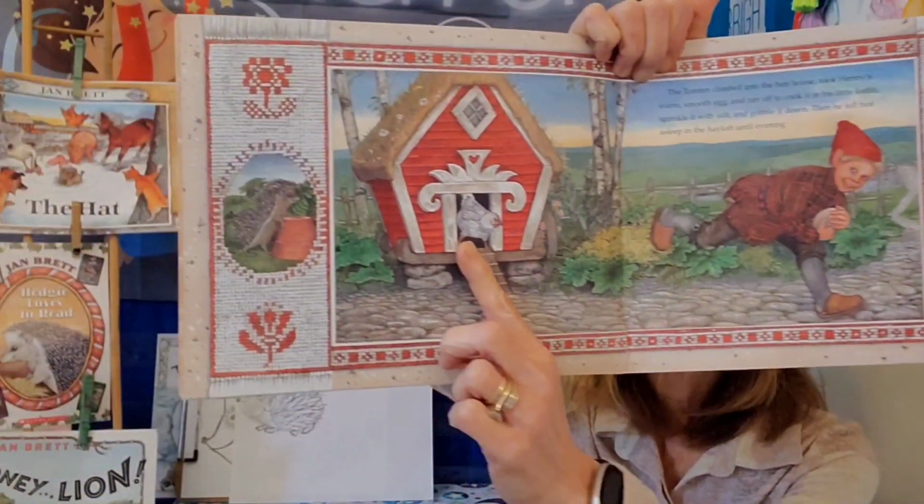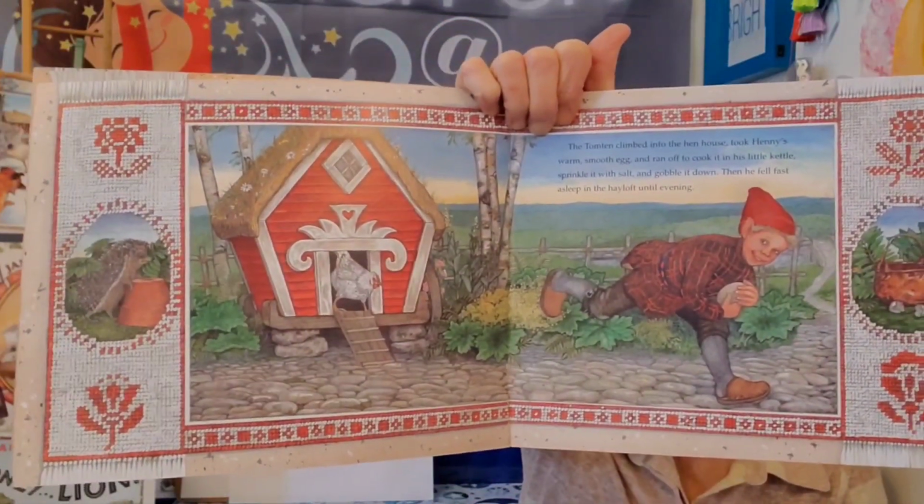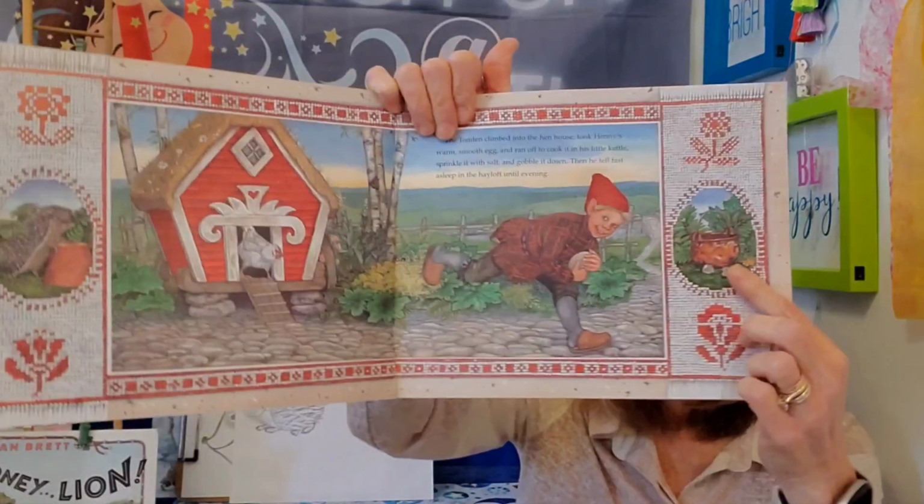Henny's coming out. I'm sure very sad, because if we eat eggs, but when the hen sits on them, then they'll hatch and become a baby chick, and I'm sure Henny wants some babies. The Tomten climbed into the hen house, took Henny's warm, smooth egg, and ran off to cook it in his little kettle. Sprinkle it with salt and gobble it down. And then he fell fast asleep in the hayloft until evening. There's his little pot.